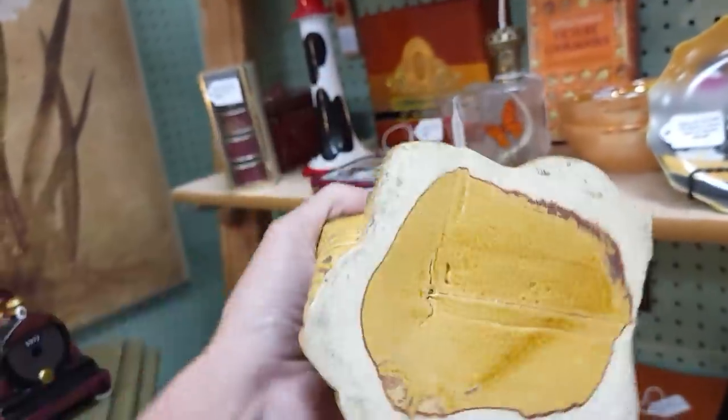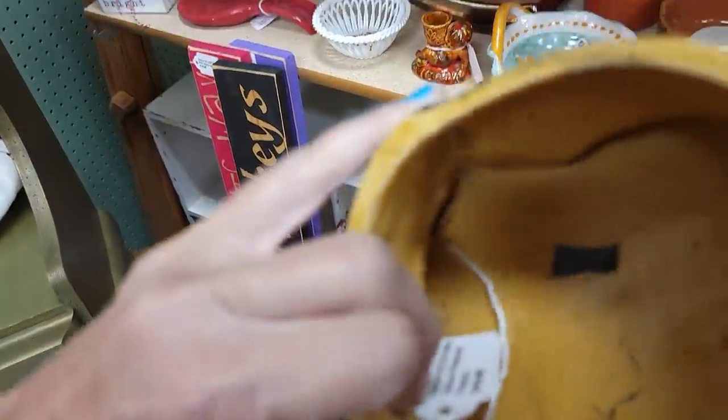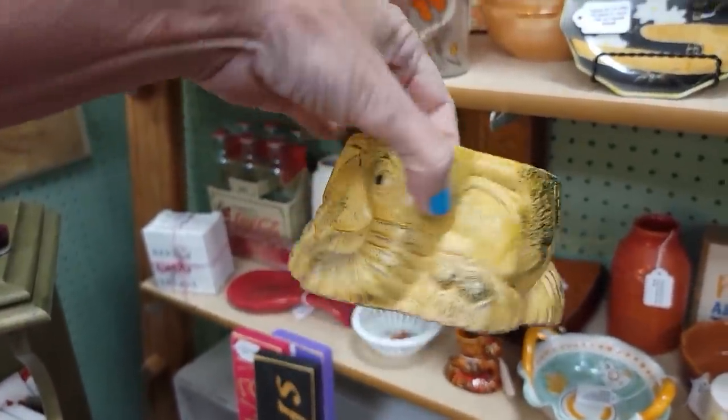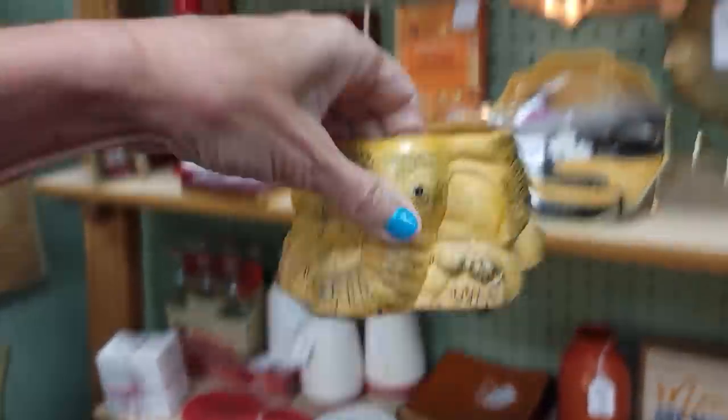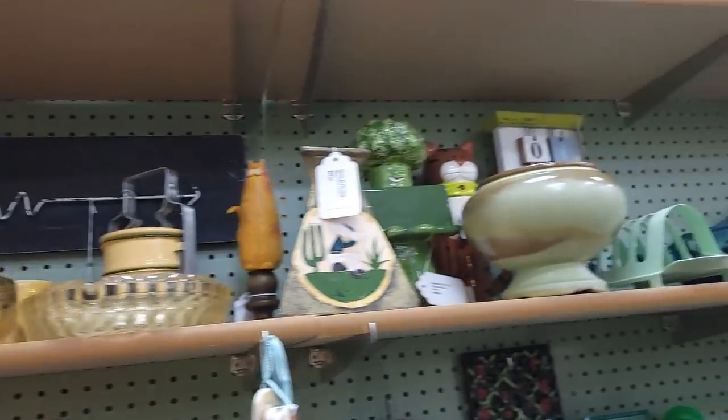Got a little elephant planter here. Let's see how much you are. Oh, I can't see your tag. $10, so he'd be $8.50. It's kind of cute, but I'm gonna be very, very picky.